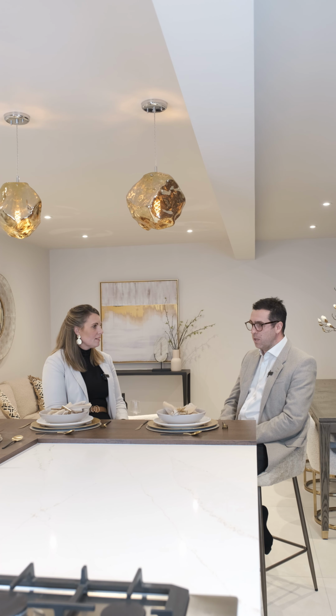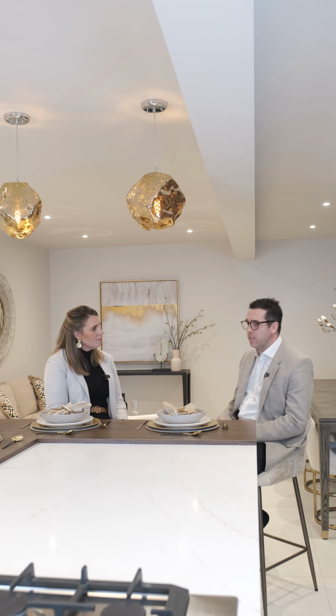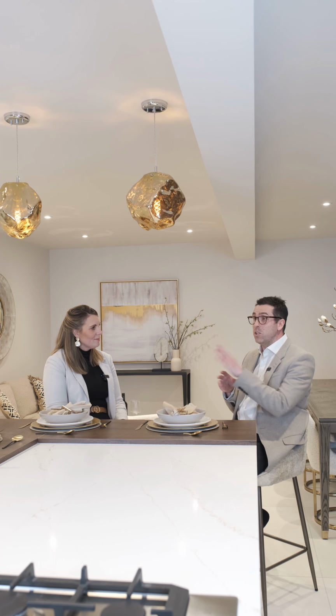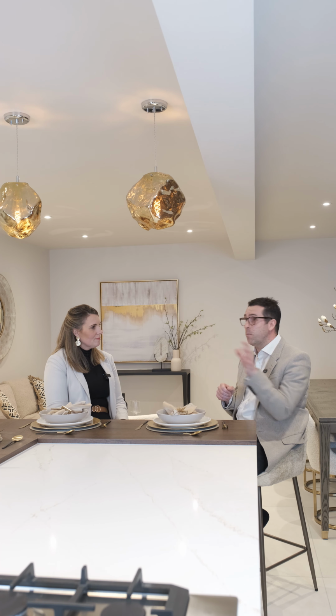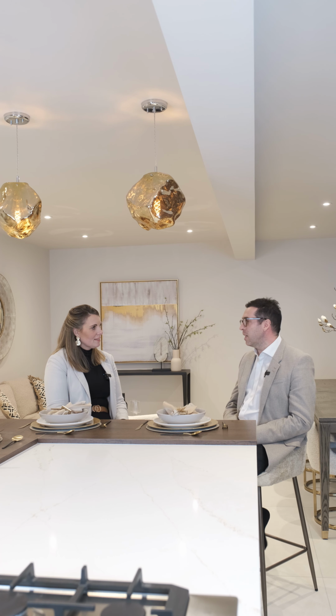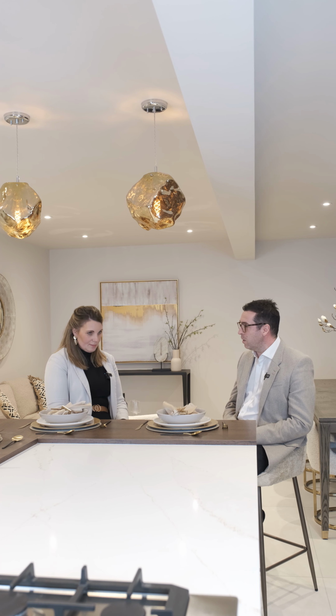Absolutely. Well, I think you've summed it up brilliantly. I think family life is at the heart of everything you think about in this property. I think you've designed it fantastically. Even just being here today, you can see people pointing at it, talking about it, and I look forward to hopefully selling these properties in collaboration with you guys.